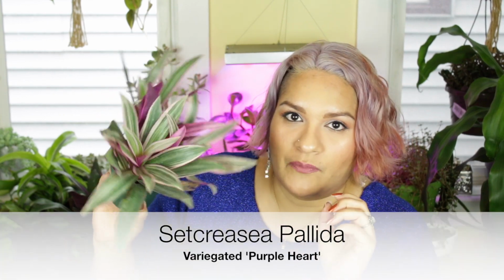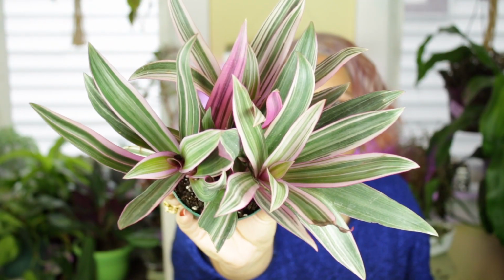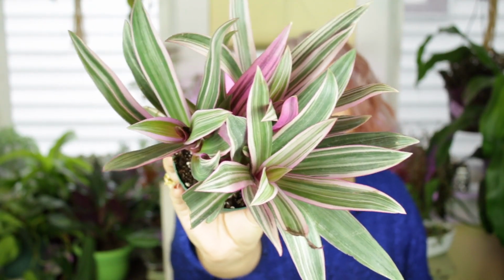The second plant that was on my wish list, that I didn't know was on my wish list until I saw it, is this variegated purple heart. This one is pretty self-explanatory why I got it. This is a very easygoing plant. I've had a regular purple heart forever, and it just performs well for me. It's not very fussy, and it just looks like this. It's just like, yeah, I'm gonna look amazing all the time. I just love the look of this plant.